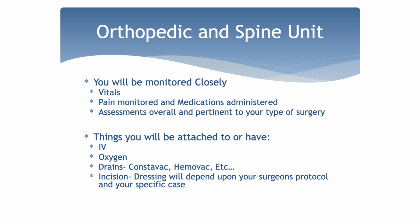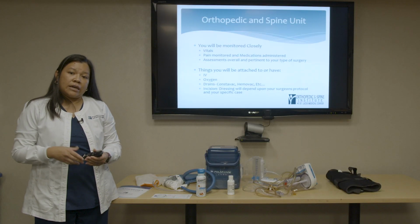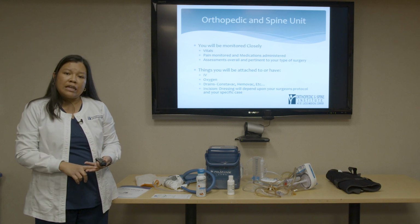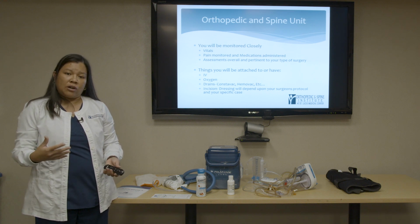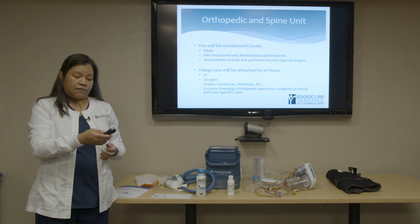And your incision, your dressing will be dressed according to your surgeon's protocols. So whatever it will be, it helps prevent infection, and we get orders for when to change the dressing and monitor for drainage or swelling or redness. We are monitoring that as well and in communication with the doctors constantly for you.